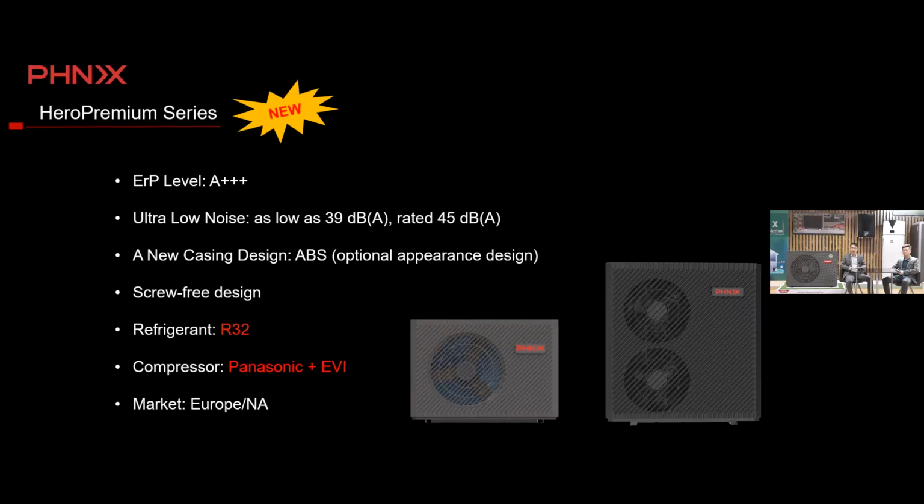That means you cannot see any screw from the panel. This unit, we apply the R32 refrigerant. Don't worry about that. The compressor is using the famous brand Panasonic with the EVI technology. Now, this product will be focusing on the European countries and Northern American countries. Okay, thank you, Ray. So it seems this is the high-end product with low noise and high efficiency.